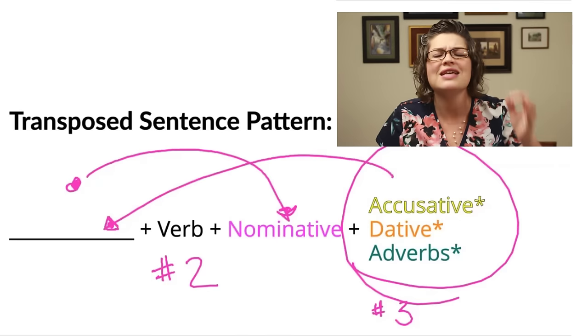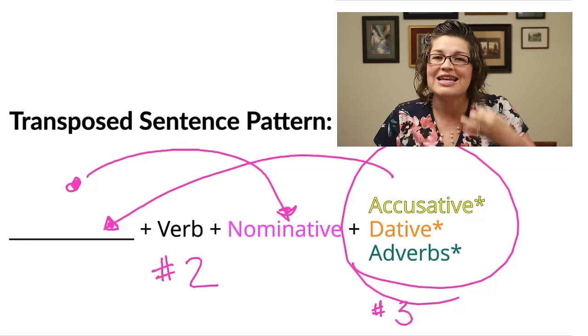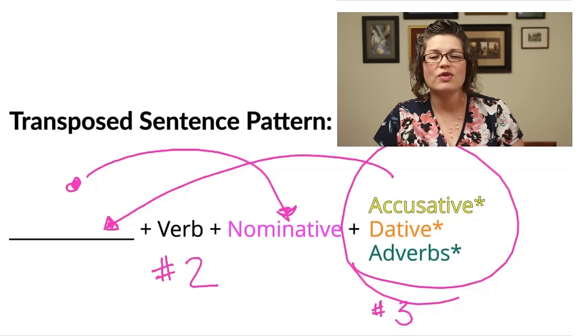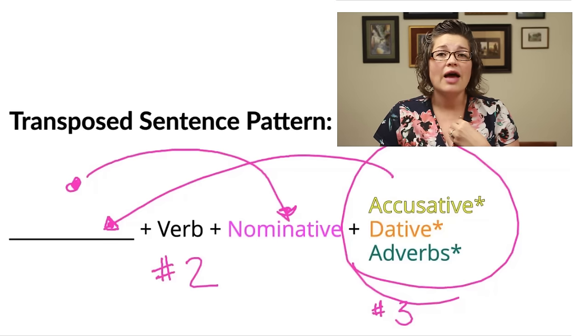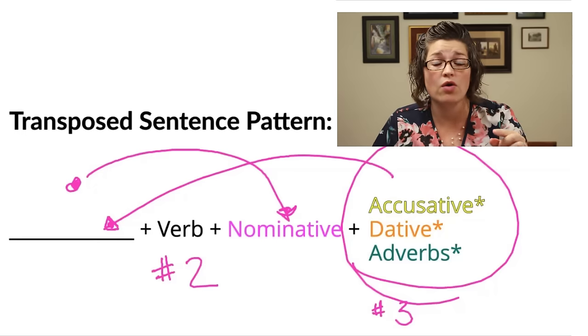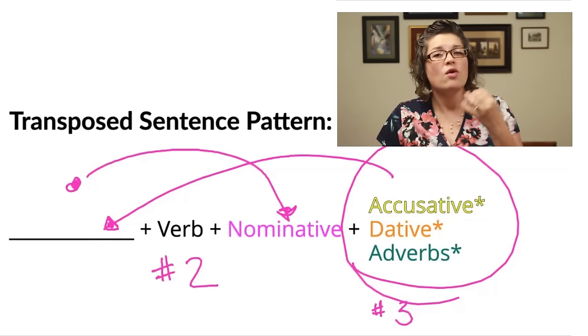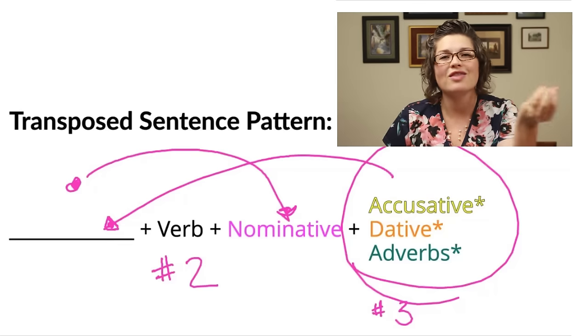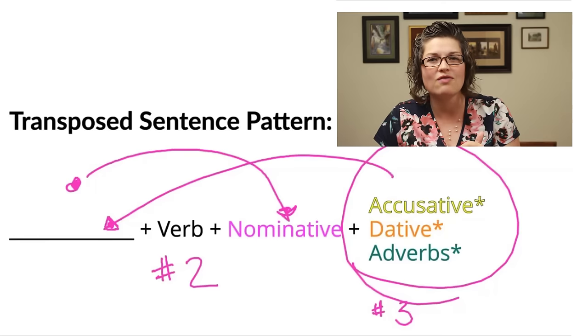Transpose it to the beginning of the sentence. Why does German do this? German does this to emphasize that element. In English, when we emphasize something, we do it with our voices, with our intonation, to say, I'm flying to Germany tomorrow, not next week, not in a month, I'm going there tomorrow, right? But in German, you would put the tomorrow at the beginning of the sentence and then keep your voice pretty much the same in order to convey the same thing.